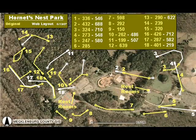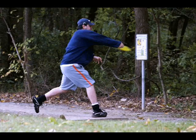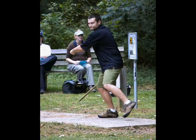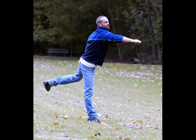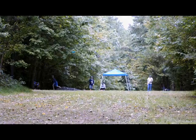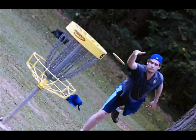Hornets Nest Park has two world-class disc golf courses. The original layout is overlaid by the new gold level course, Charlotte's Web. Hornets Nest Original is the host of the annual Super Tour event, the Charlotte Open. I'm directing my comments on this guided tour of the original layout towards top-level players, since that is whom this course is designed for.